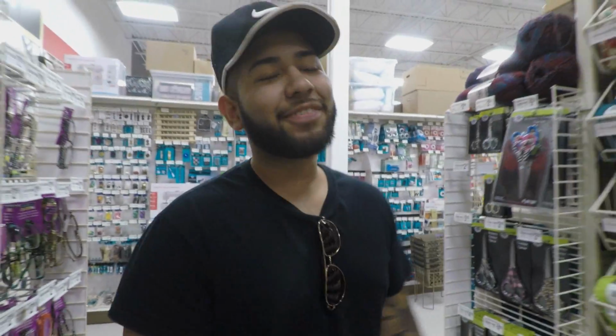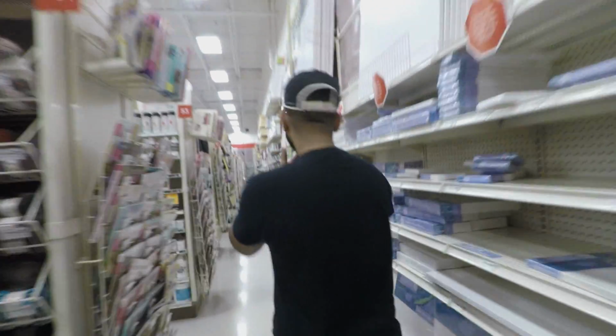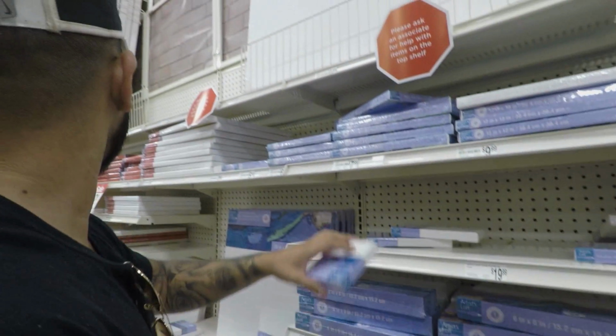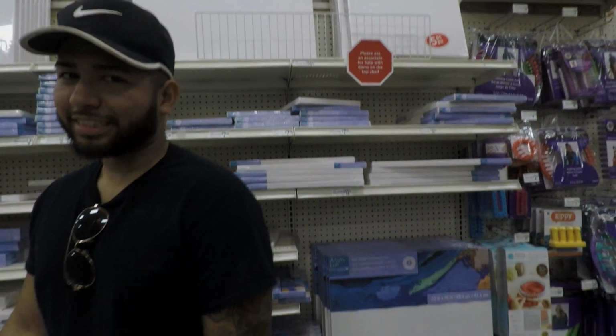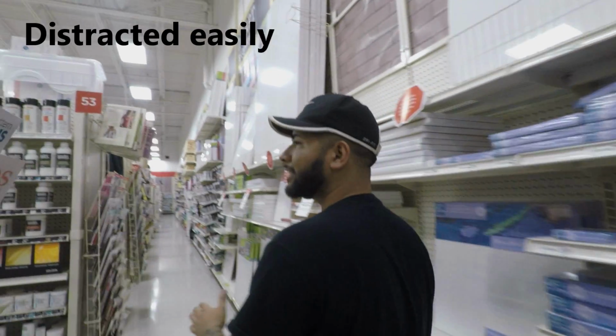There's a bunch of artsy stuff you can choose here. I'm actually looking for the art supplies. I think I'm lost because I can't find them. These people have a lot more variety of canvases. I want to see the largest because I want to do large pieces now, so we'll see. Oh, actually here they are.